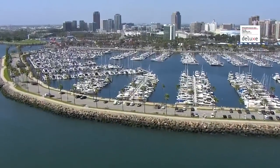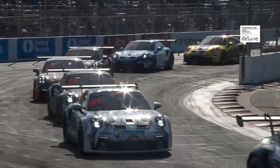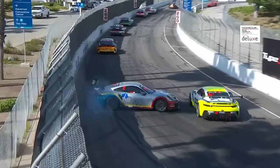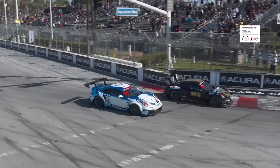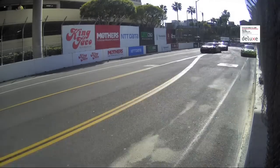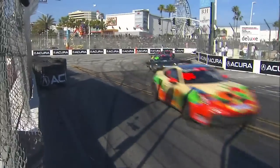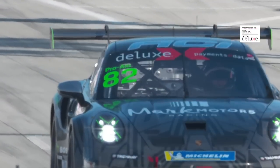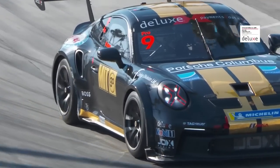Well, the streets of Long Beach once again providing action and excitement for the 2 rounds of the Porsche Deluxe Carrera Cup North America. Riley Dickinson doing Riley things yesterday and taking the race victory. A fraught opening couple of laps which saw a number of cars facing in the wrong direction. The parts truck is going to be busy again this weekend. Will Martin takes his first victory overall for JDX Racing. In AM, it was Marco Cironi in Pro-Am, but Riley Dickinson continues to lead the championship.